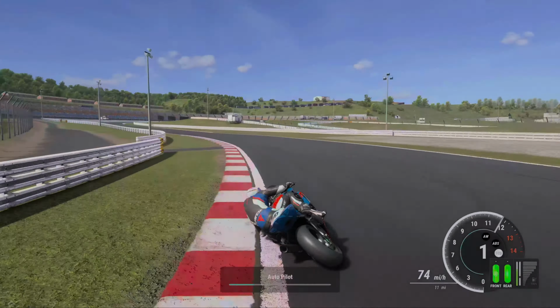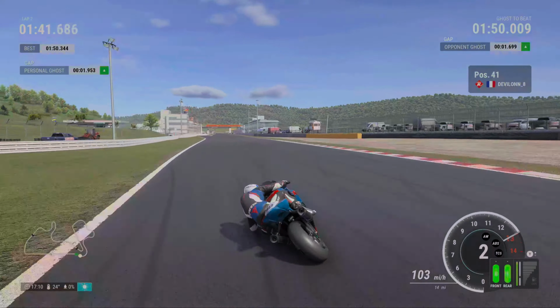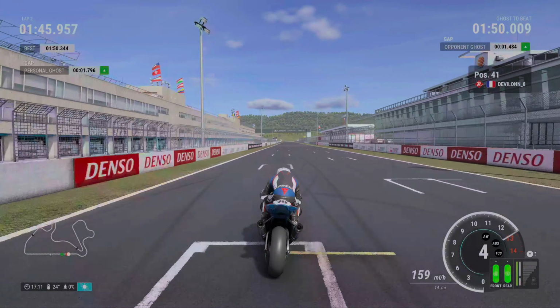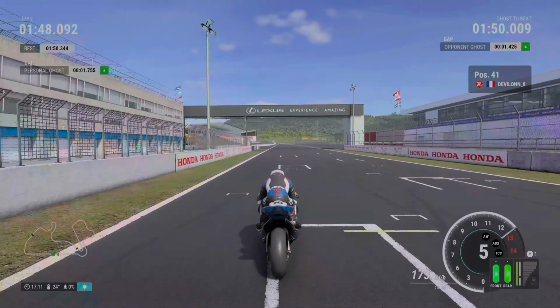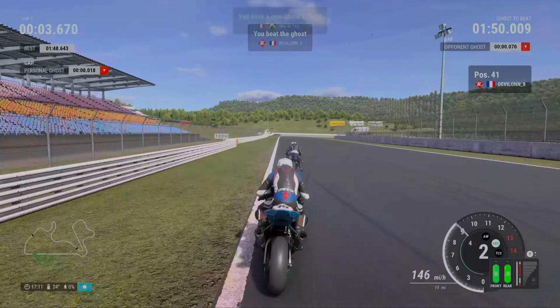And there's a much quicker time as well, because we were all over the place in the middle of that lap. 1.8 up. I'll take that. That'll take us into the what? 48s. Ooh, sir.